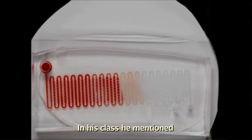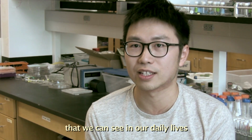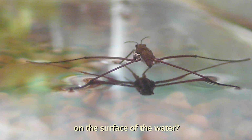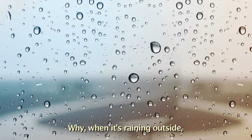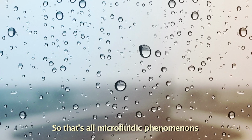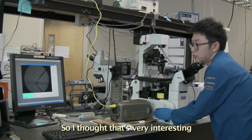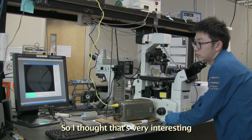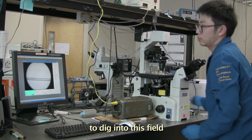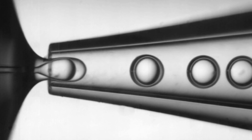In his class, he mentioned a lot of phenomena that we can see in our daily life, like why insects can stay on the surface of the water, why when it's raining outside we can see some droplets stay on the window. So that's all microfluidic phenomena. I thought that was very interesting, so it made me want to dig into this field. So that's the microfluidic channel here.